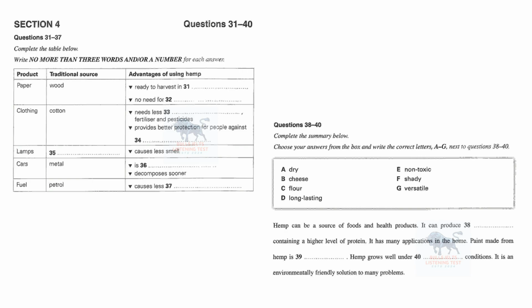When we think of progress, we tend to look to the future. However, the past can also provide inspiration. Today, I'd like to outline some of the many ways in which the hemp plant, a plant that was used very widely until the early 20th century, can benefit both humans and the environment.